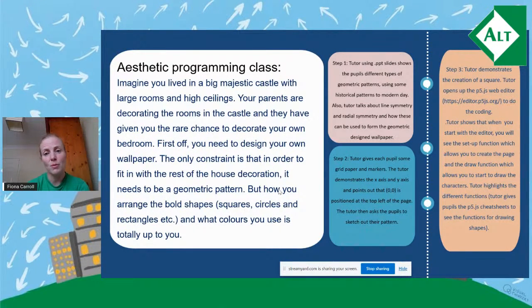We then exposed them to lots of different types of geometric patterns, and we looked at linear. We drew in from some of their maths lessons around linear symmetry, radial symmetry, geometric shapes, and we looked at existing patterns. We had quite a few graphics on different wallpapers with geometric patterns. So we had a discussion really just to inspire their thoughts. And then we started to slowly introduce the coding.